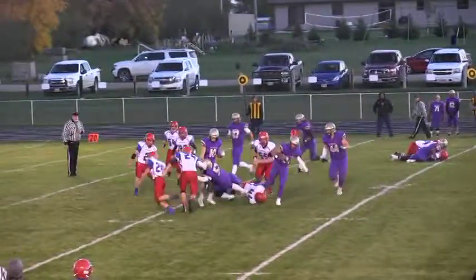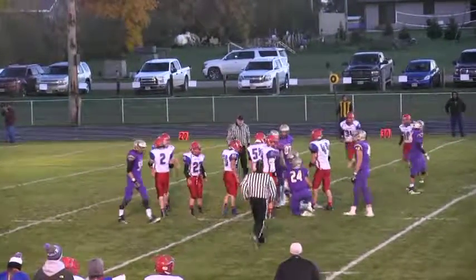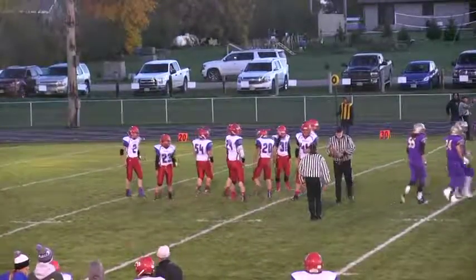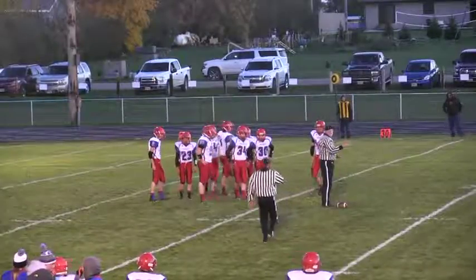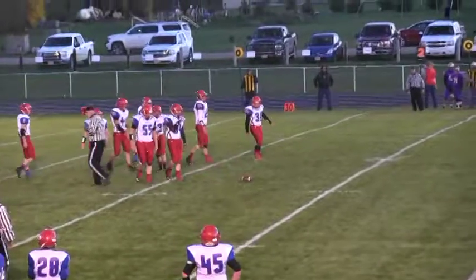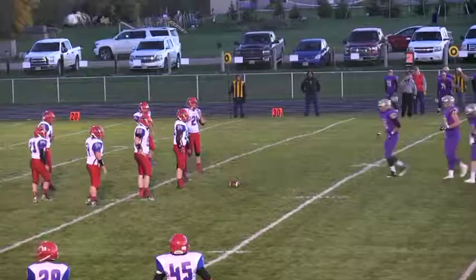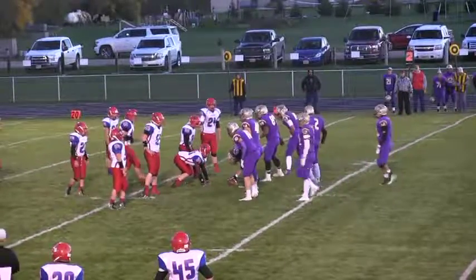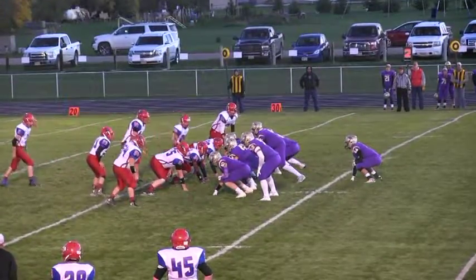And off again to Hill. And this time he's hit as he hits the line, and he's tackled by Ty Hofer. Hofer with the tackle, a gain of about a yard. It'll bring up second and long eight. 7:18 left here in the first quarter, still scoreless.